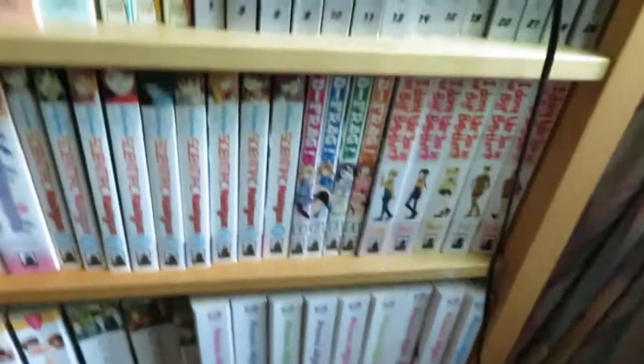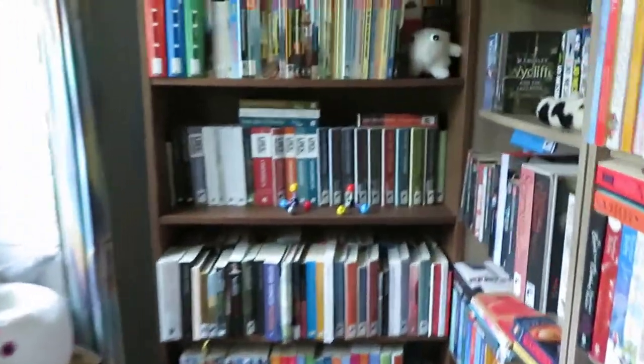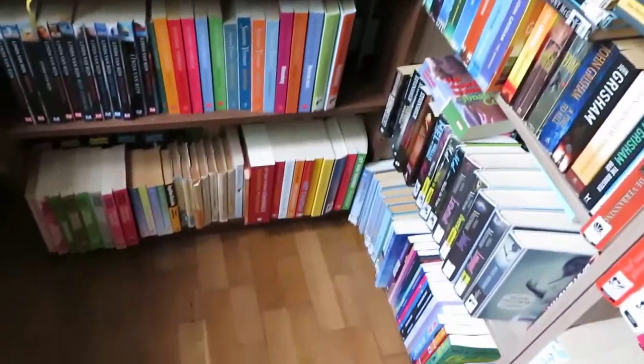Oh, let's turn around again. The camera's getting pretty hot from all this. So now we get to the thrillers and detectives and mystery shelves and literary thrillers.